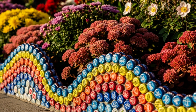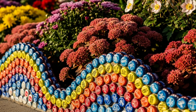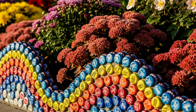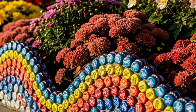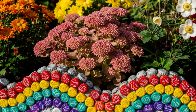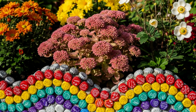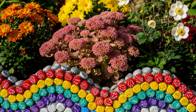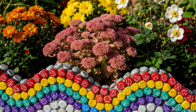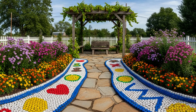At dusk, when lanterns glow from pergolas or gazebos, the caps reflect the soft light, shimmering like gems scattered upon the soil. The borders guide the eye, marking paths or flower beds with cheer, inviting visitors to wander slowly and notice the details. The story of these mosaics is more than craft, it is about perspective.